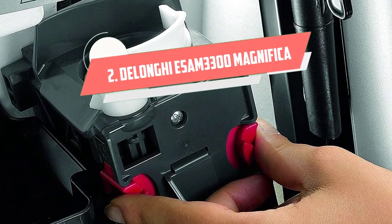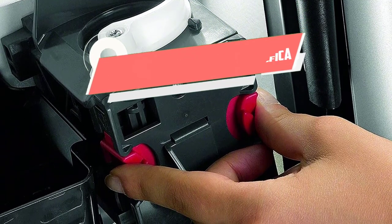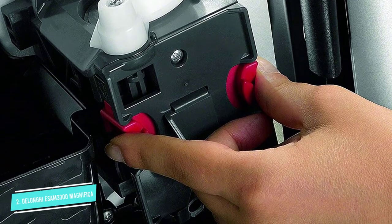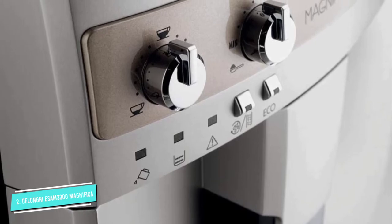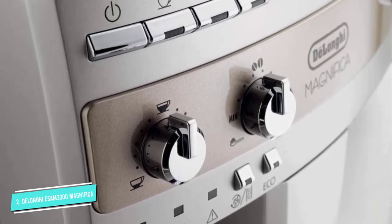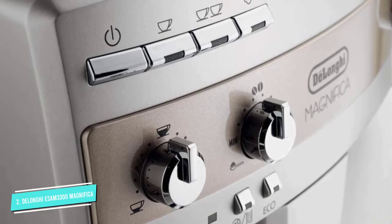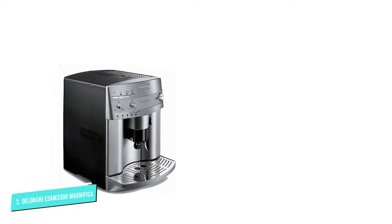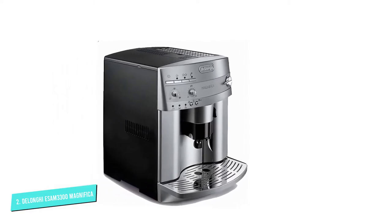Number 2, DeLonghi ESAM3300. While some self-grinding coffee maker models have features that are handy, super automatic espresso machines take it a step further and are multitaskers that make coffee brewing superbly user-friendly. One such machine is the DeLonghi Magnifica, which can produce delicious cappuccino, espresso, and traditional coffee in a snap.